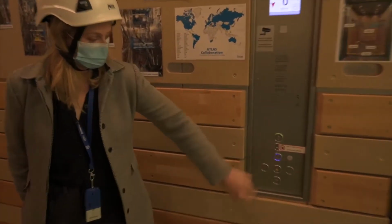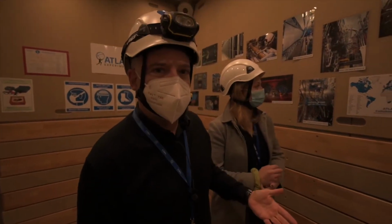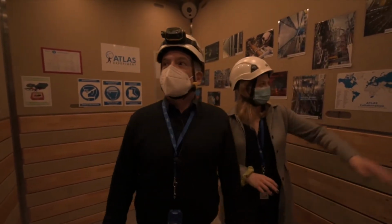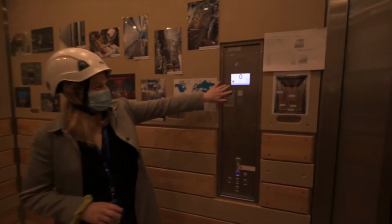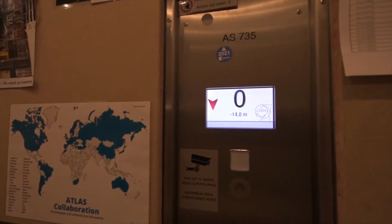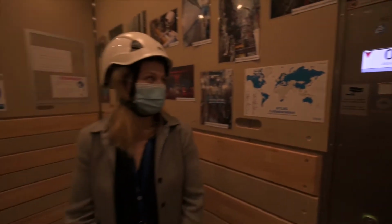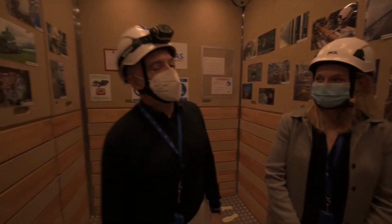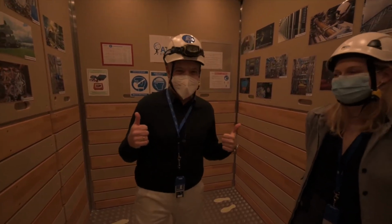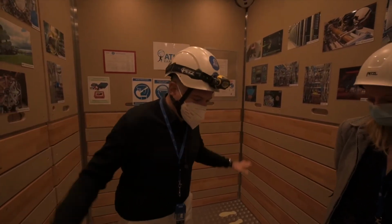Okay, let's go down. Take us down. We're going to go all the way down to the bottom. Only 2 floors, like I said, but that first step is a big one. But if you look right here, you can see this number here shows how many meters below the surface of the ground we are. You can see how rapidly down we're moving to access the detector cavern. We go underground basically because we couldn't afford the land above ground, right? But the whole accelerator, which is 27 kilometers around, is all buried underground.